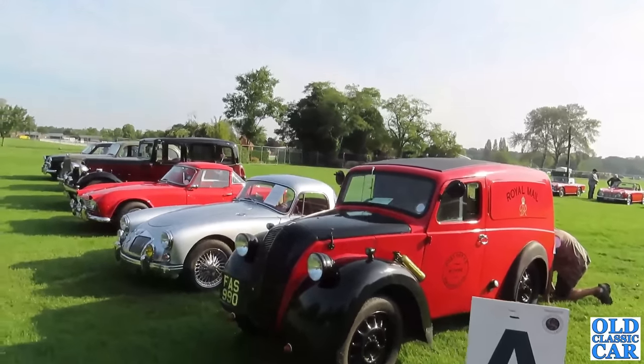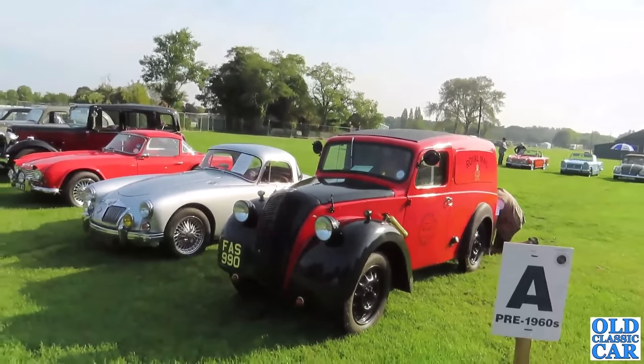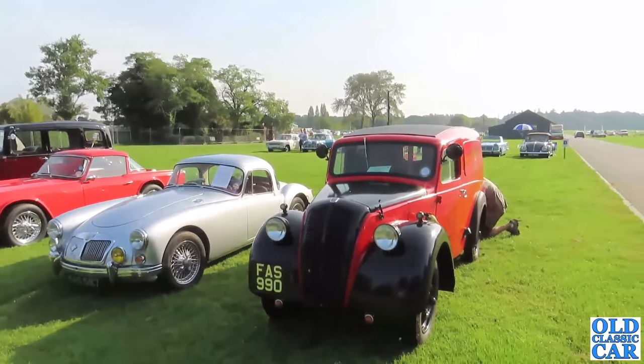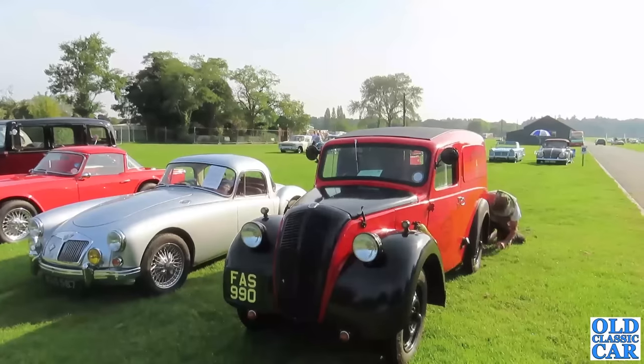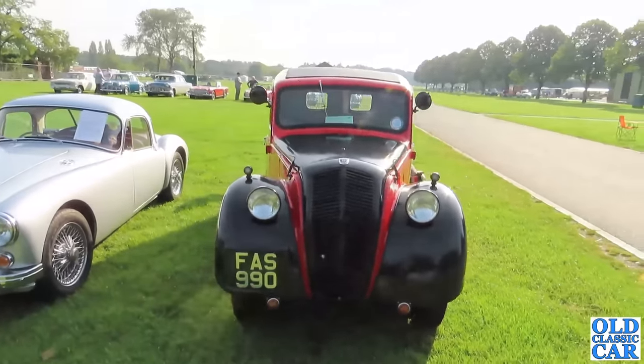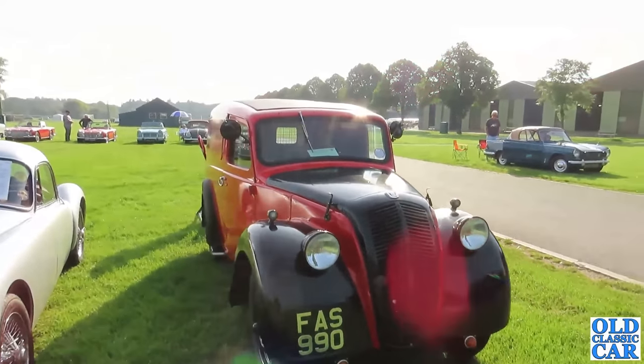This is the section I'm looking forward to most of all, the pre-1960s. This is where all the pre-war and cars of the 40s and 50s are lumped together. And it's headed up by this fantastic ex-Post Office Morris Z van. What a little cracker that is, based on the Morris 8 running gear.